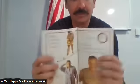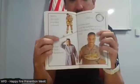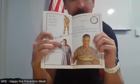Back at the station, everything is cleaned. The hose, the truck, and the firefighters. 10:45 p.m. Rob cooks again. At last, the firefighters get to eat their fish dinner. Then it's time for bed. So they get back and they clean the hose because it got all dirty at the fire. They clean themselves, and then they finally get to eat really, really late.